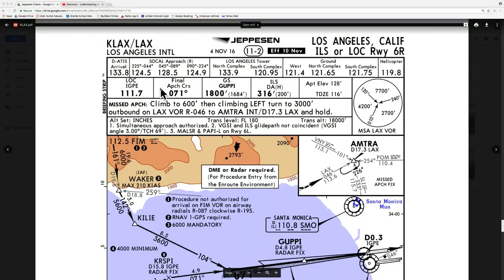All right, so going over this again. You've got your airport name, and the approach that this chart is for. So the ILS localizer runway 6, right? These are all the frequencies.